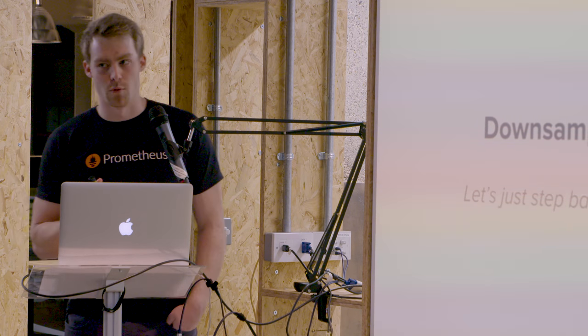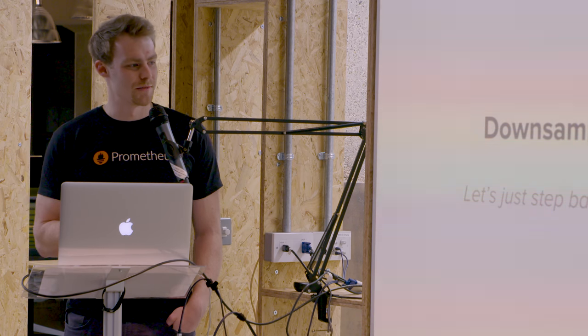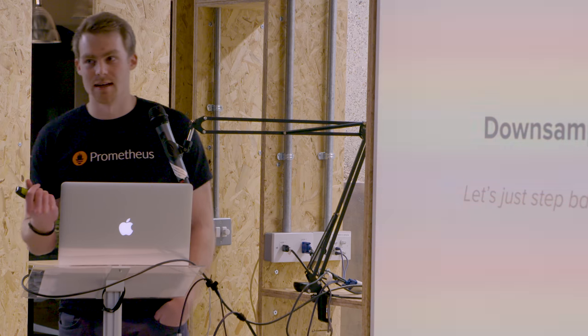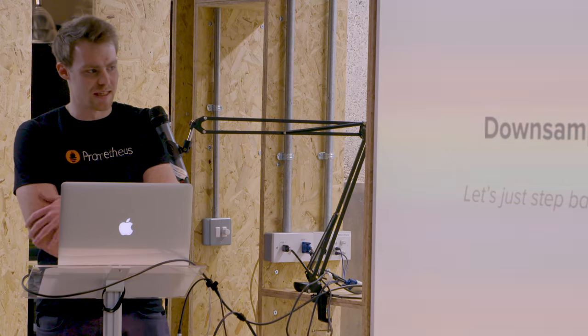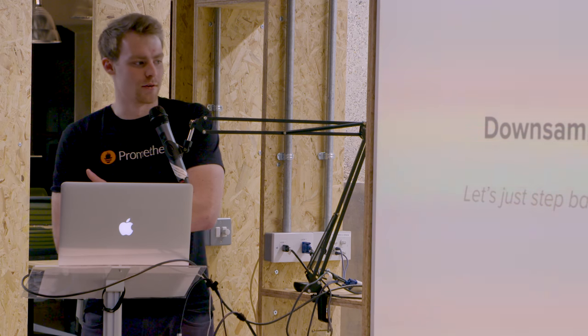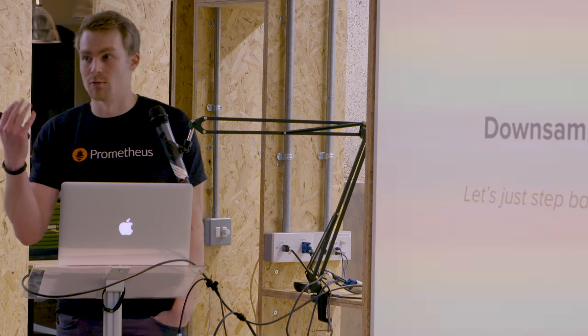So we ran out of work and figured we might do something else, which is downsampling. That comes up with Prometheus quite often. It's a strict non-goal upstream because, on the local Prometheus server, it's a big task. The goal is always to keep this in some long-term storage solution, which Thanos is, so we are going to handle it.